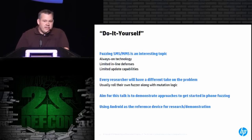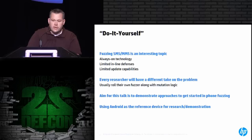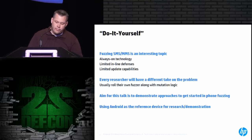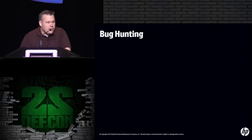There's been a lot of research in this area, of course, and it seems like everybody is rolling their own fuzzers and doing all their own mutation. So what we're going to try to do is give you some building blocks for you to get into this area and get interested in phone fuzzing. In this case, we're using Android devices in this demonstration. So first off, let's talk about bug hunting itself and what's available on the phone.